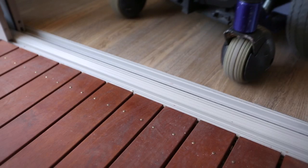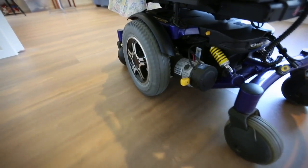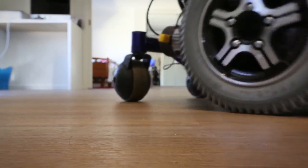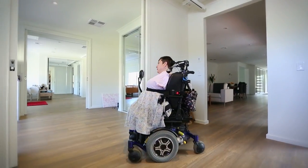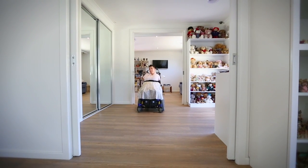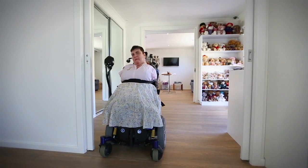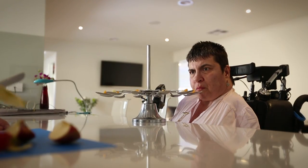We looked at the features that Lynette would require in terms of access to a home. The flooring throughout the house is a commercial grade vinyl which is resistant to any damage from wheelchair wheels. It just looks like floorboards. All the doors throughout the house are wider doors. They're at least 1 metre wide, which enables Lynette to easily pass through the doorways barrier-free. The kitchen is an open plan kitchen. Lynette is able to direct others to cook what she wants.